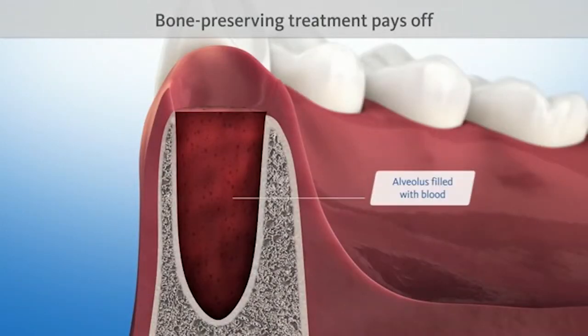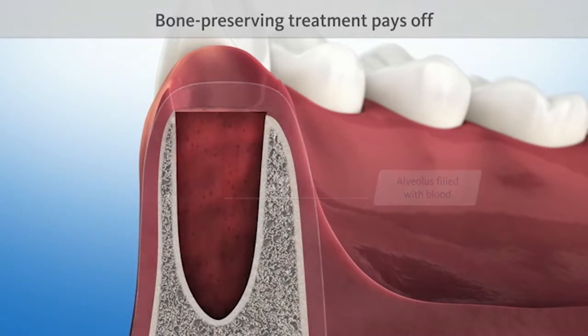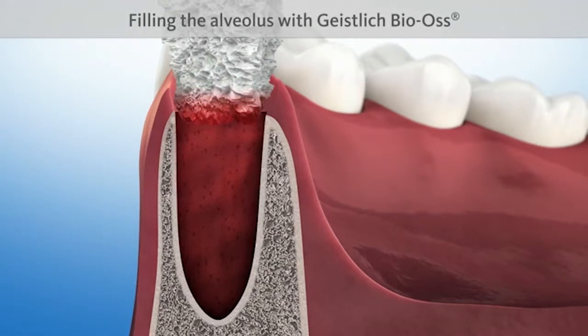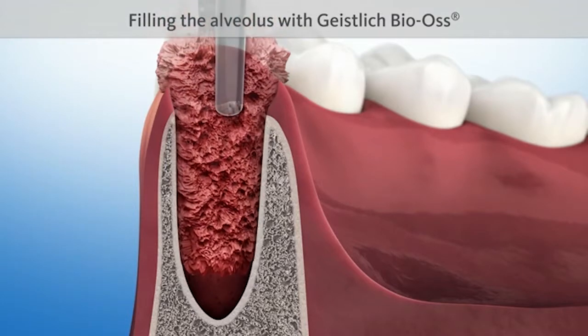Therefore, it is worth the effort to ensure that the contour of the jawbone is retained when teeth are extracted. This can be achieved by using a proven bone substitute material, such as Geistlich Bio-Os. The alveolus is filled with Geistlich Bio-Os.